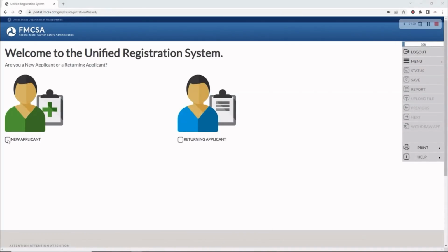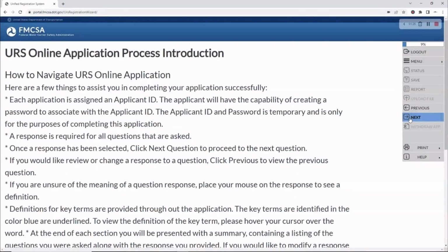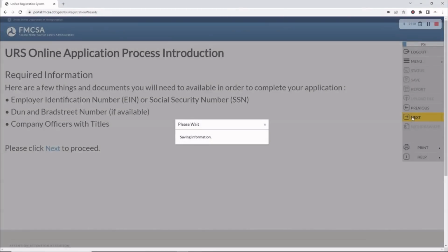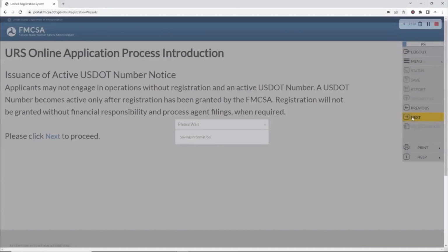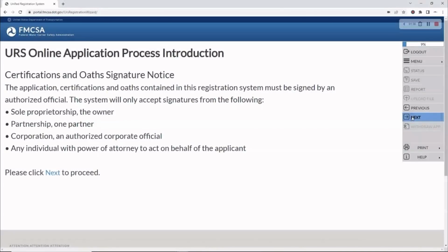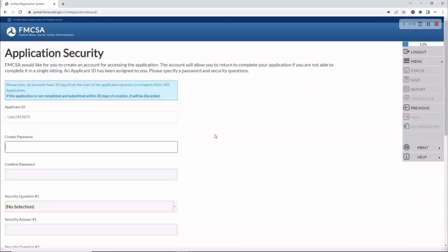To begin, we're going to click on New Applicant. It is going to pull up introduction information. I am going to bypass these pages. However, when you start the process, you do need to read through this carefully to ensure that you understand everything before you start.